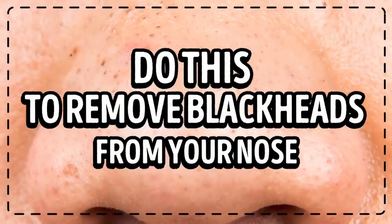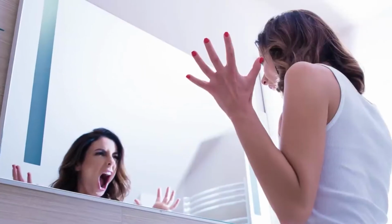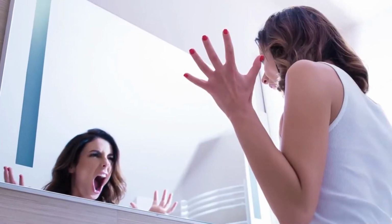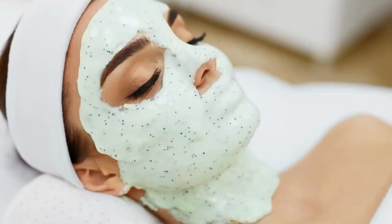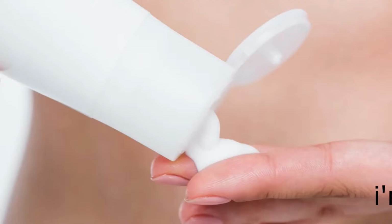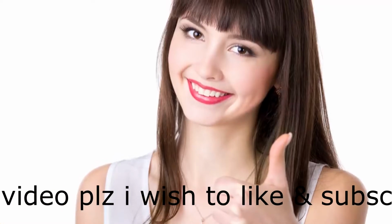Do this to remove blackheads from your nose. There is a problem everybody, no matter the skin type, faces: blackheads. It seems like it's pretty impossible to get them all out. These days, multiple products and procedures can help you deal with this issue. But is there any other alternative? As it turns out, there is.